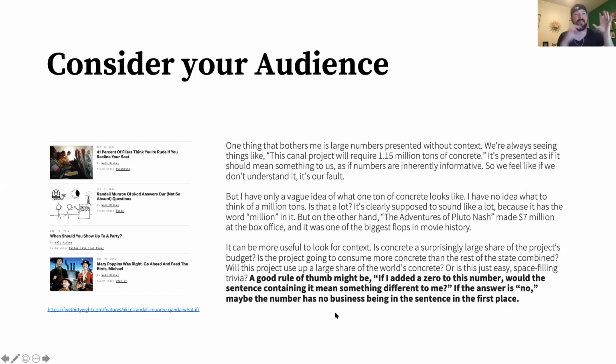And this is my favorite part. "A good rule of thumb might be, if I add a 0 to this number, would the sentence containing it mean something different to me? If the answer is no, maybe the number has no business being in the sentence in the first place."